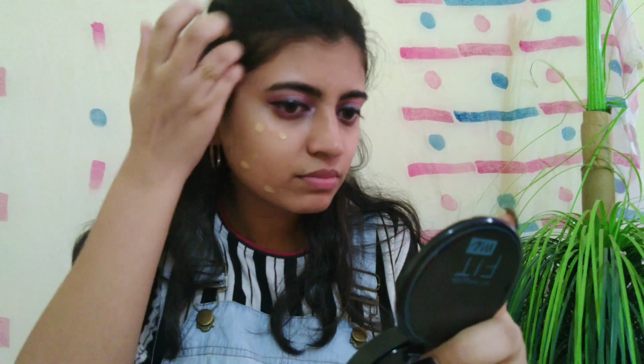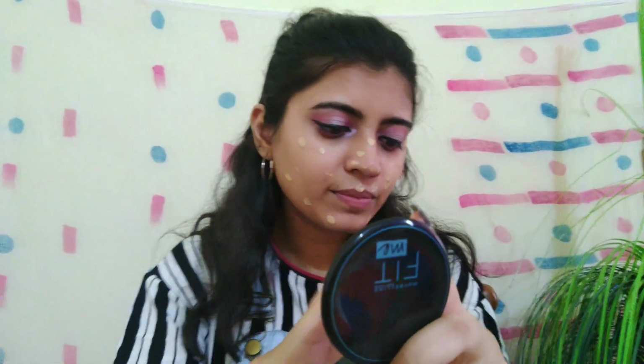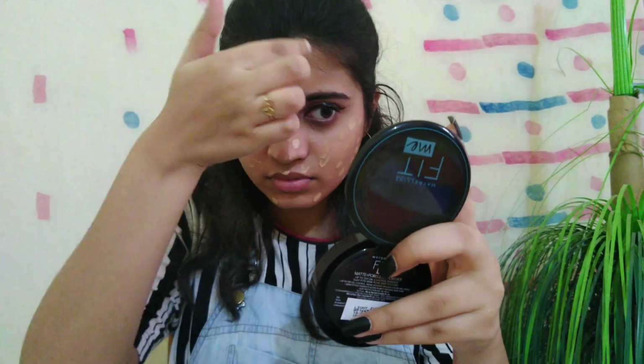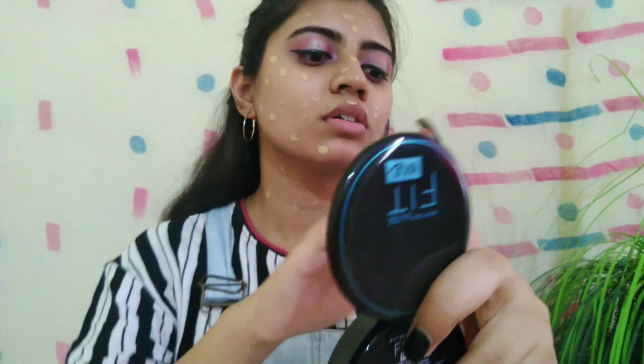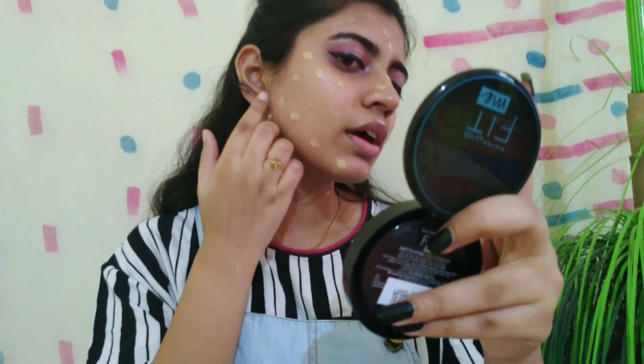So I'm going to be making dots all over my face. This has a pretty good liquidy formulation. This is not that thick, so it would be easy to blend. I'm going to keep all of my hair away from my face. Some on my neck too. And some on my ear.